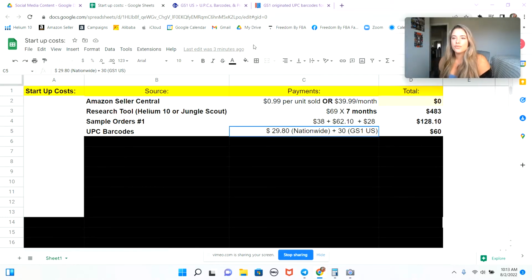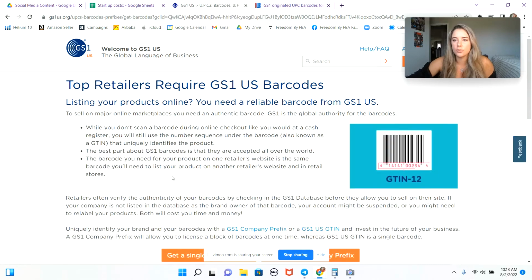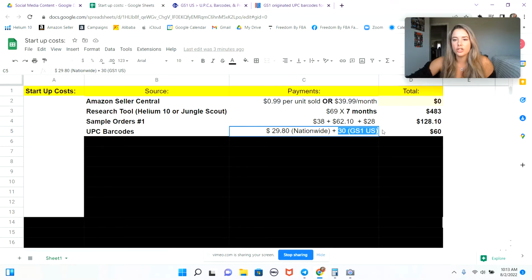All right, y'all. So the next cost associated is going to be purchasing UPC barcodes. You need a barcode for 2 reasons. One, you're going to need a barcode on every single one of your units that arrives to Amazon. Then you're also going to need a barcode so you can put it in Amazon Seller Central and start creating your Amazon listing. So what I recommend is doing the official barcodes and registering it to your product and to your brand. For me, I spent $30 on an official barcode.